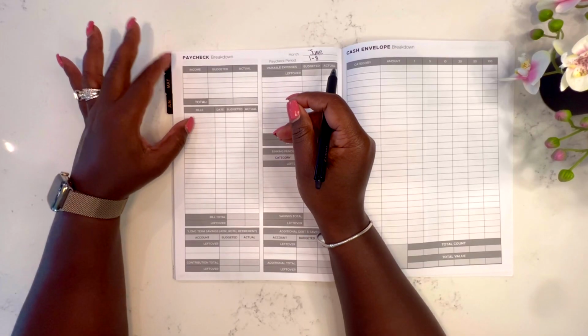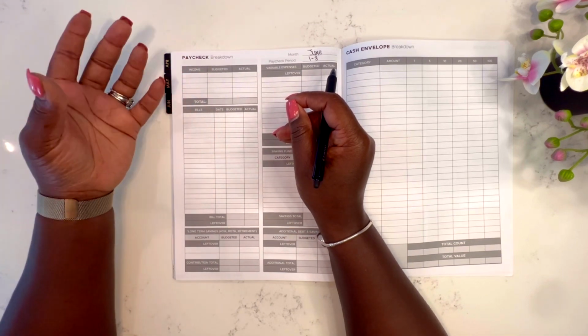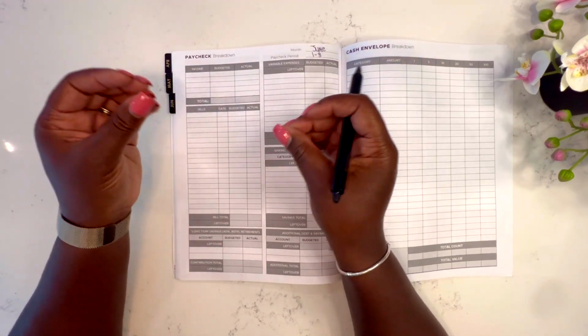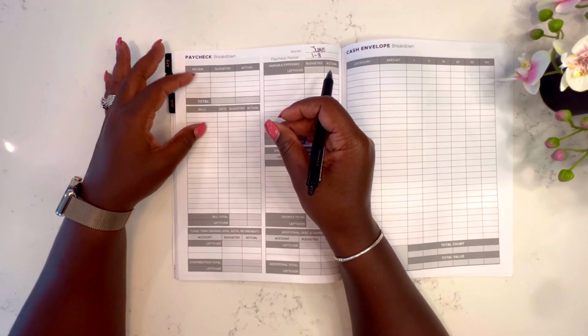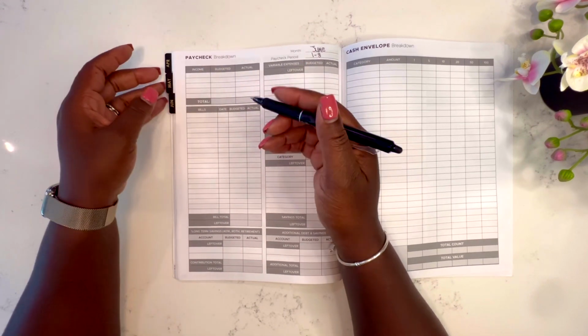First thing I'm gonna do, come over here, I'm gonna write my projected income. I typically get the majority of my income on the 1st, and then I just need to manage that throughout the month. We do have other streams that come in throughout the month, but the 1st of the month is when we get the bulk of our money in. So I'm gonna go ahead, fill that in, and then I'll be right back.